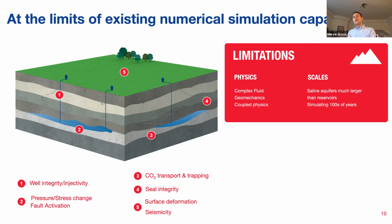We can't use a regular simulator that does just geomechanics. We really have to couple them together. Now the scales. A lot of those simulations are happening over very long spatial extents. We're talking here of aquifer-sized simulations, thousands of kilometers squared of formation. And they're also lasting much longer than traditional numerical simulations would. We're talking here of simulations over decades, centuries of CO2 migration.